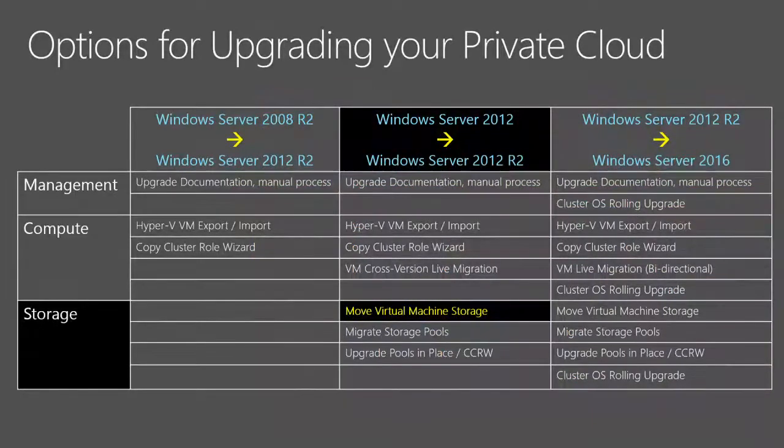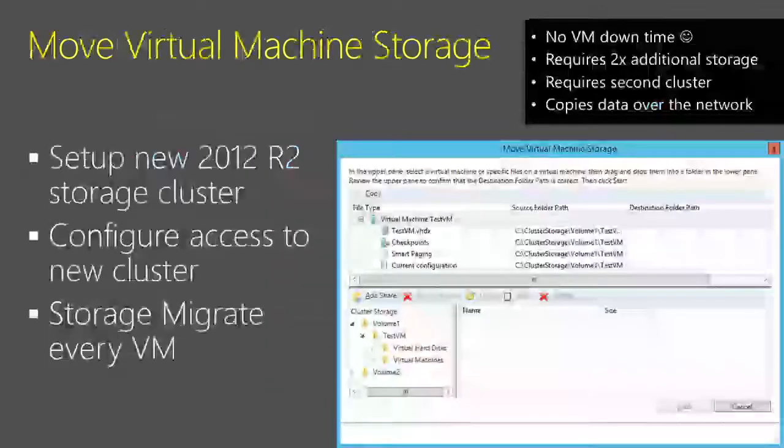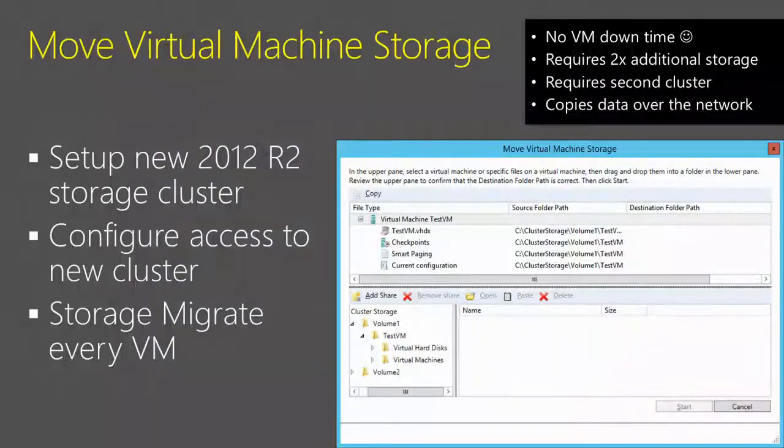So I've just talked about the virtual machine side of things. Rob, do you want to step us through the storage side for 2012 to 2012 R2? Sure. So it turns out that there's this lovely tool called Move Virtual Machine Storage, also in the Failover Cluster Manager UI.